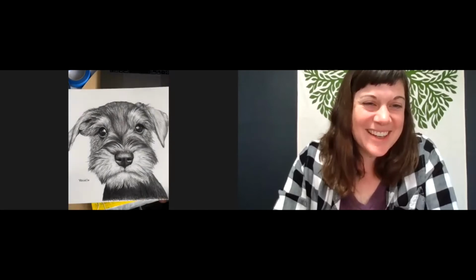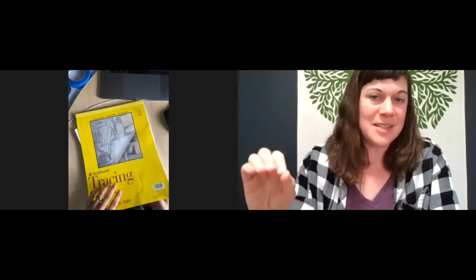Yeah, this is a cute little Schnauzer puppy. Oh my gosh. I know, right? You could stare at these dogs forever. They're so cute, especially because they're so realistic looking. And it's really cool to see how you go from the outline to the finish.